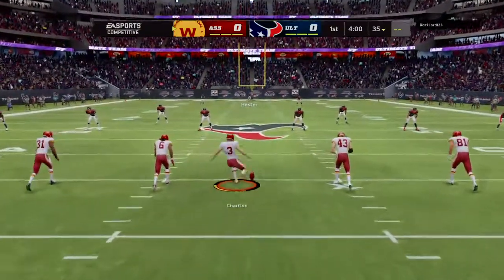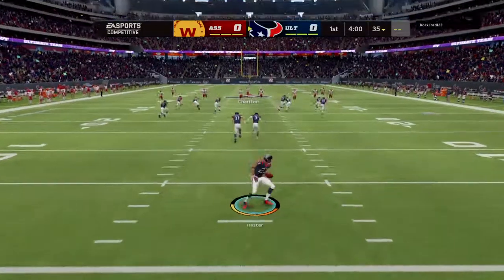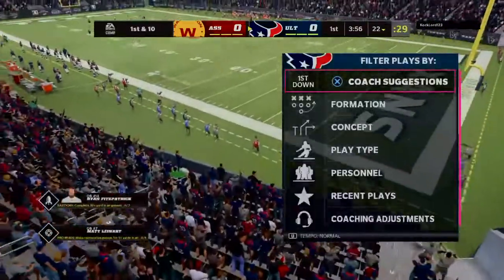Underway from Houston. Now Hester will get a shot, and he'll get it up past the 20 to about the 22.